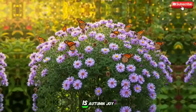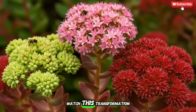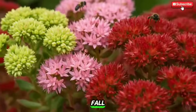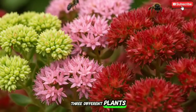Plant number 2 is Autumn Joy Sedum, and this is gardening magic. Watch this transformation. It starts with green flower buds in summer, turns cotton candy pink in early fall, then deep rust red as temperatures drop. It's like having 3 different plants in one.